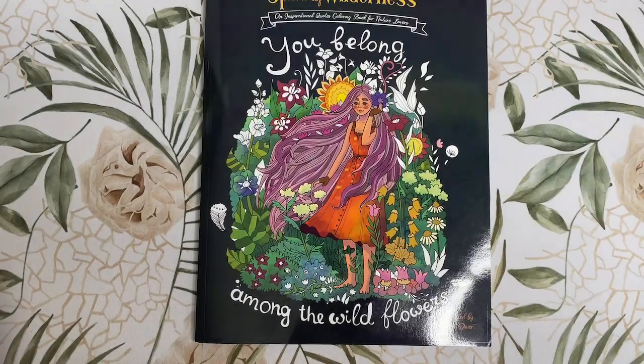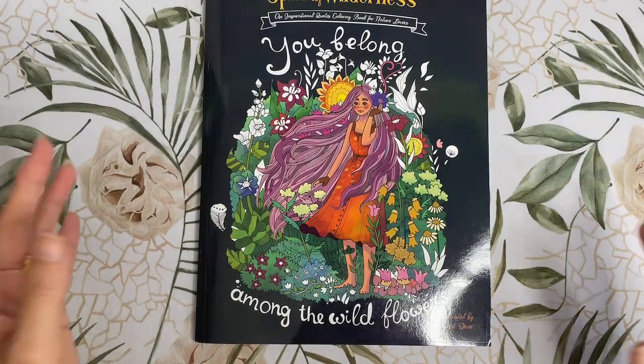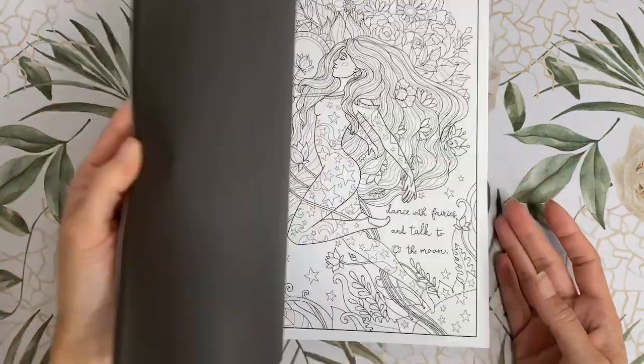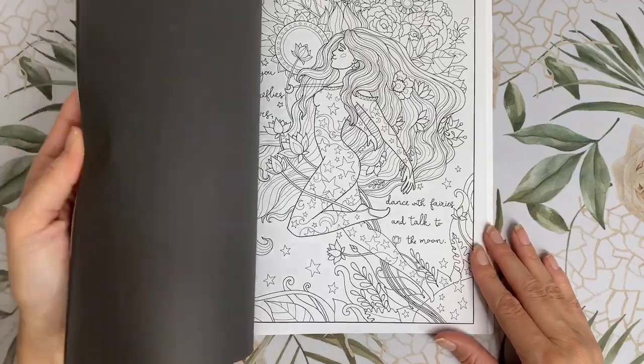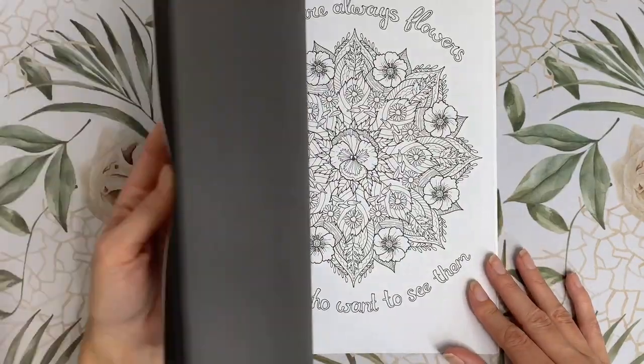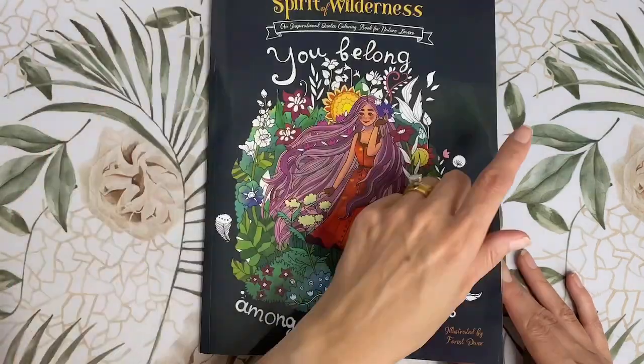This book is Spirit of Wilderness, an inspirational quotes colouring book for nature lovers, and it's illustrated by Forest Diver. They're all single-sided pages in here. I love all things Mother Nature, so this is right up my alley. Very pretty illustrations.